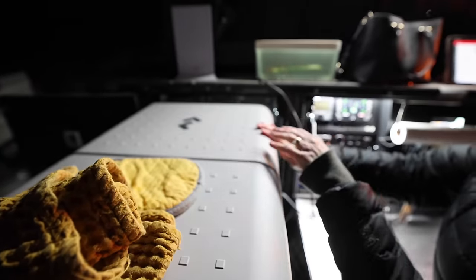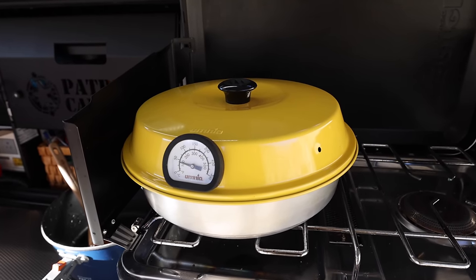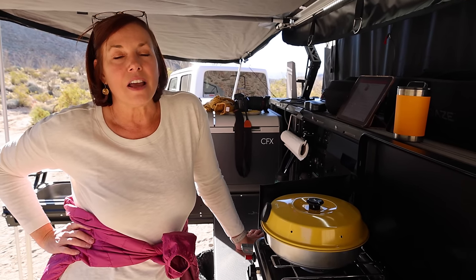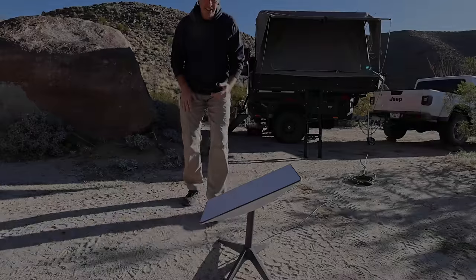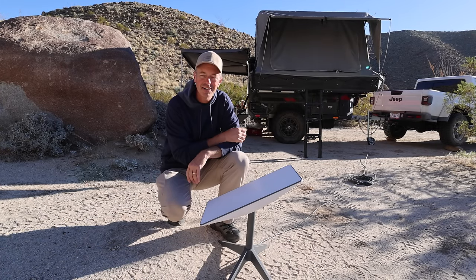So I've learned with the Omnia, just cooking it on low and slow, just disregard all the cooking temperatures, just put it on low and slow, and everything usually turns out perfect. Well, Regina's got breakfast cooking back there, and it already smells really good.